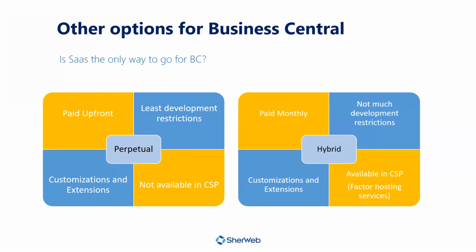So Business Central is also available as a perpetual license, as you were selling while you were selling GP, NAV or SL. So with the perpetual licenses, it's basically the same model. It's paid up front. There's not much development restriction, so you can go and customize the solution as you always did. You can use those customizations and extensions. So basically a mix of the two. And the perpetual solution is not available in CSP. So here at SureWeb, we can't resell that solution. You'll find it through other channels.